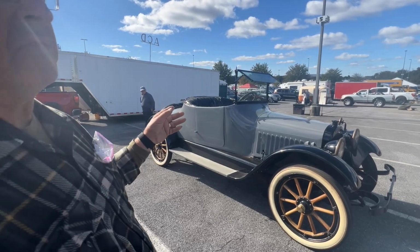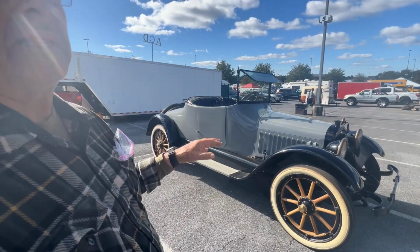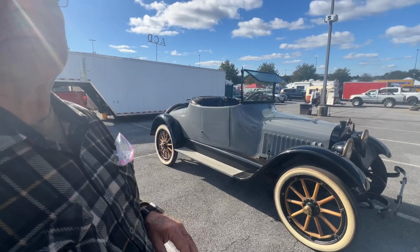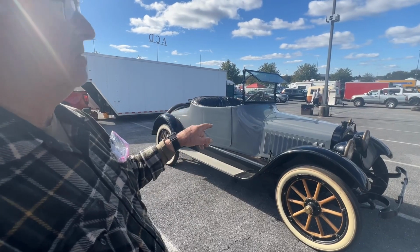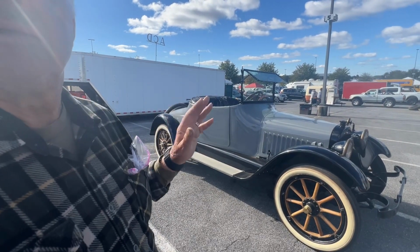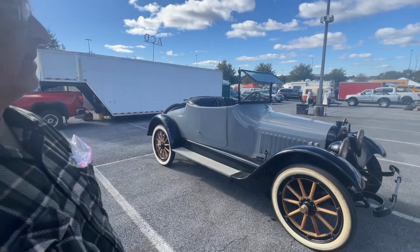This car came with a leather top, which I have in the trailer. It's rotten. It's scheduled next week to get dropped off at the upholsterer, who's going to put new upholstery and a new leather top on it. Slightly later, one of these that's in Oregon has a cloth top. I don't know why, but this one has had a leather top from the beginning. Keep it original, yeah.